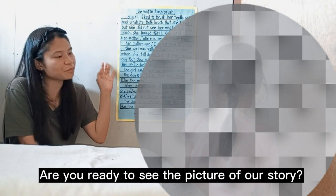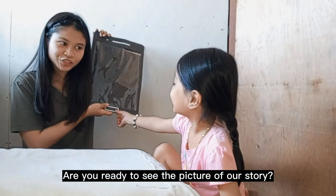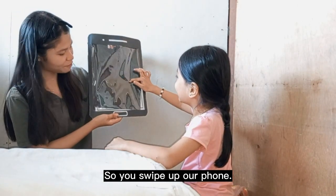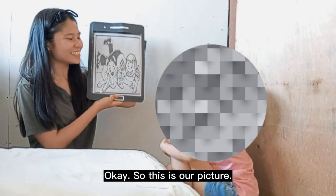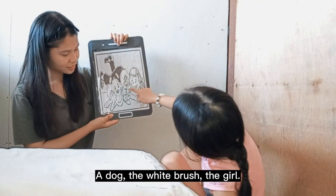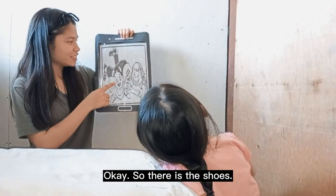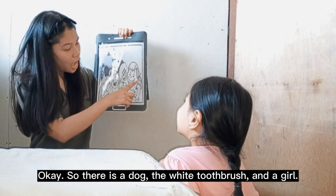Yes. Are you ready to see the picture of our story? Yes. Now, this is our phone. Are you ready to see the picture of our story? Yes. So, you swipe up our phone. Okay. So, this is our picture. So, what did you see in the picture? A dog, the white brush, the girl, the shoes. Okay, so there is a dog, the white toothbrush, and a girl.